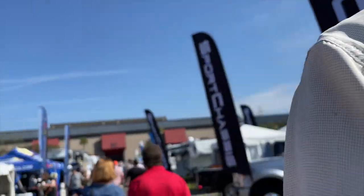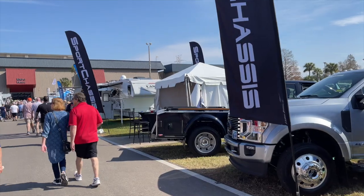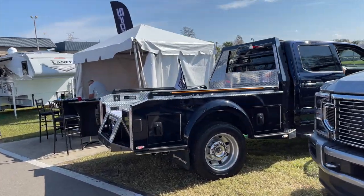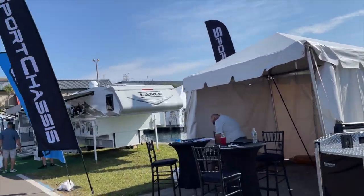Your ticket is good for 2 days and the show is huge, so you don't have to cram everything in on the first day. You can go back for the second day because it's included in your ticket. Those are some heavy duty trucks.